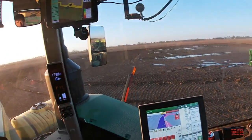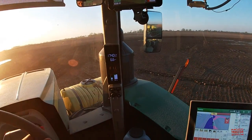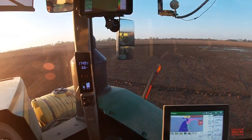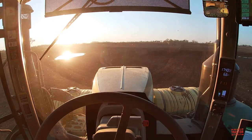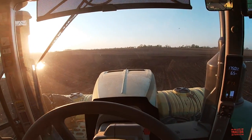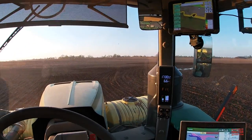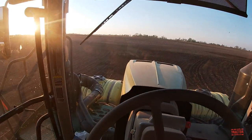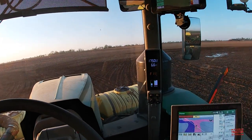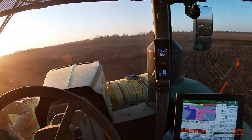The planter is doing really well. I'm very happy with it. Our Kinsey planters were really good too, but they were getting some age on them and things were starting to wear out and all that. But this John Deere is doing a really good job. Haven't had any major malfunctions or breakdowns, so far so good.